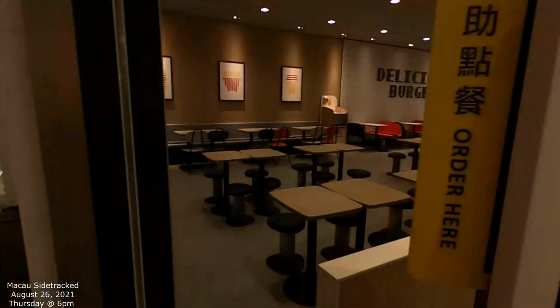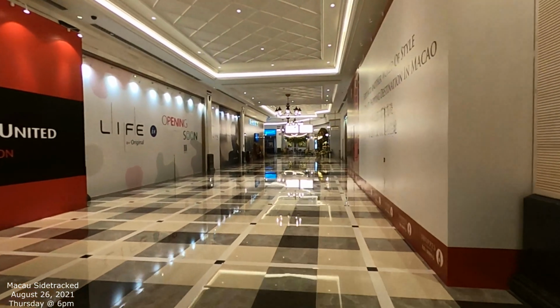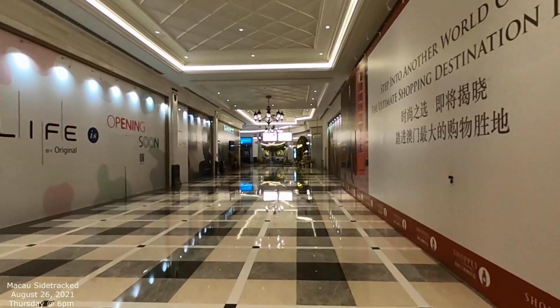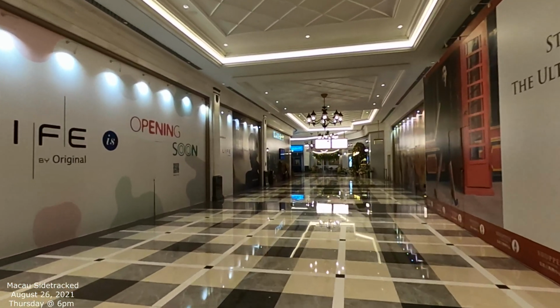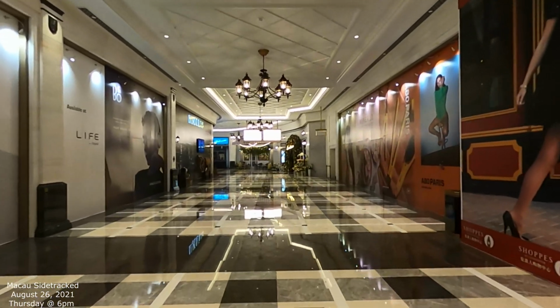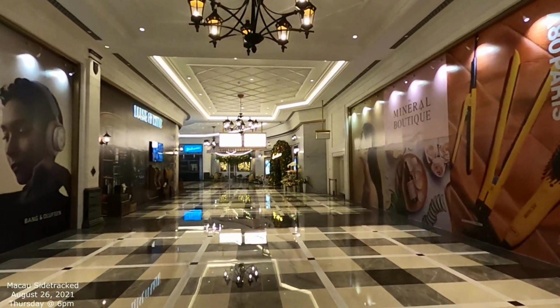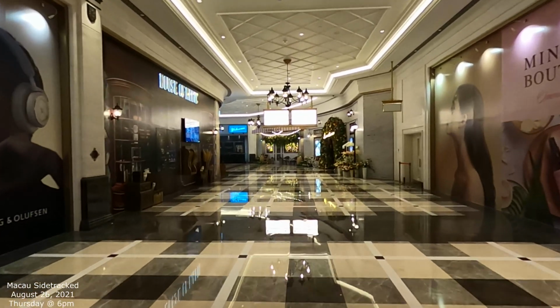So 68 divided by 8 is about $8.50 for a Big Mac meal. So I think in America it's like half the price, and also in the other parts of Macau it's about half the price. Maybe it's about 38 or 37 or 40 or something like that. Like $4 or $5 in the rest of Macau.